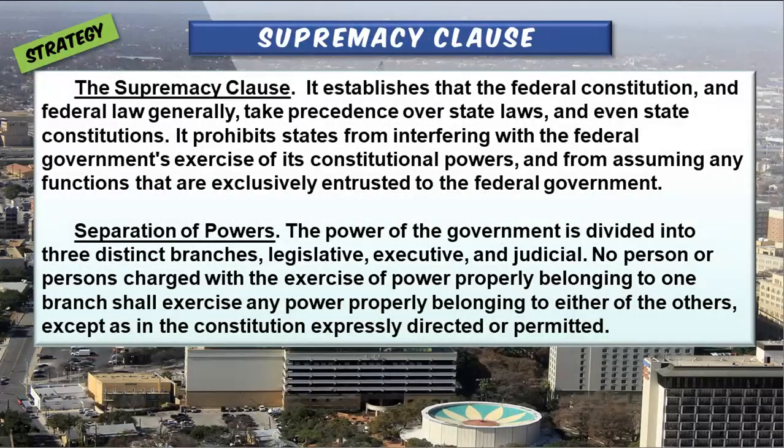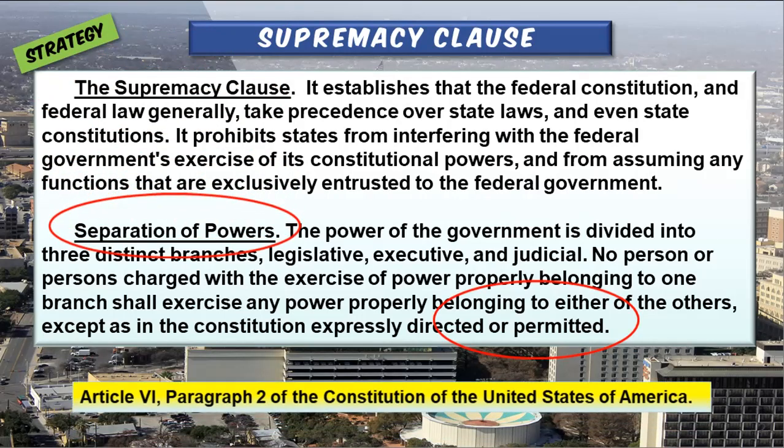And why are we doing this? Why are we insisting on the rules on the Supremacy Clause, where it establishes that the federal constitution and federal laws take precedence over state laws, even the state codes, and it prohibits states from interfering with the federal government's exercise of its constitutional powers, as well as separation of power? That is, the power that's delegated to the Internal Revenue Service may not be confiscated by the child support agency. And again, we're making this distinction because it's important. If you're going to fight for your unemployment, these are the rules you use to fight. And of course, the Supremacy Clause is found in Article 6, Paragraph 2 of the United States Constitution.